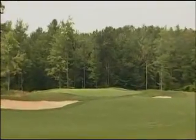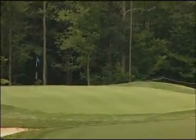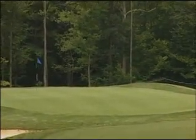High and to the right. Looks like it's going to be a little to the right. Going to come back. Kind of hung out there. I can live with that. I can get that up and down.